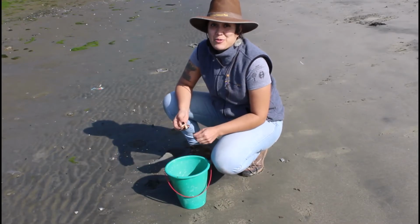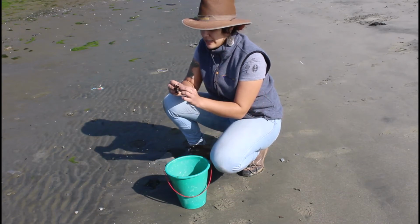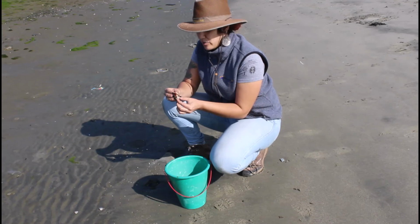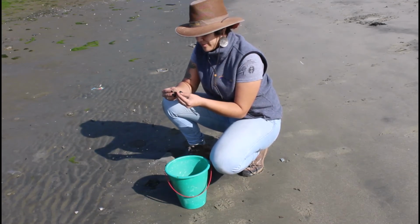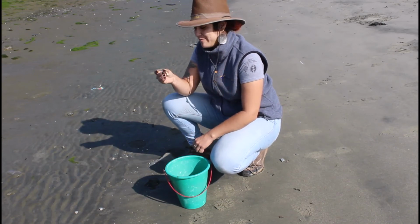Once you find an object that you're really interested in, pull out your journal and draw it out. Make some detailed observations, like what do you notice? What does it feel like? What do you wonder about your item? I'm gonna draw my crab claw. This is pretty cool.